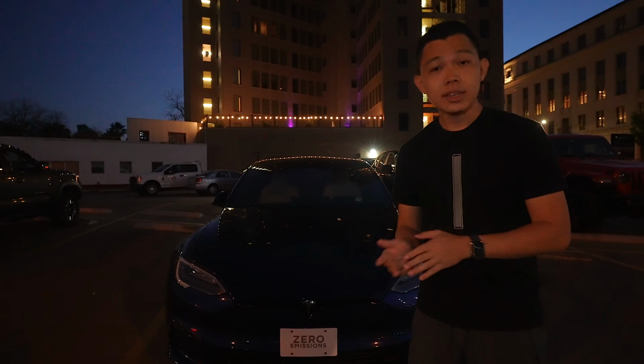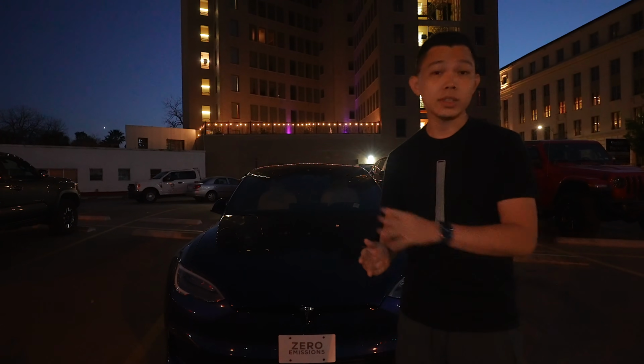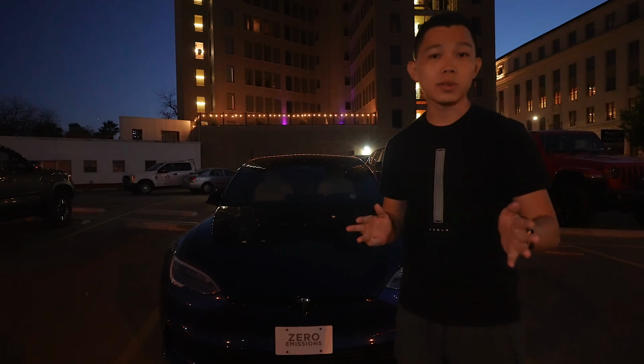Next, we've got range. This car has about 560 kilometers in range. You compare that with the Model 3 Performance, that has roughly about 400 kilometers in range. So this beats it in range as well. Again, this car comes with 3 motors, so it really goes when you need it to go.